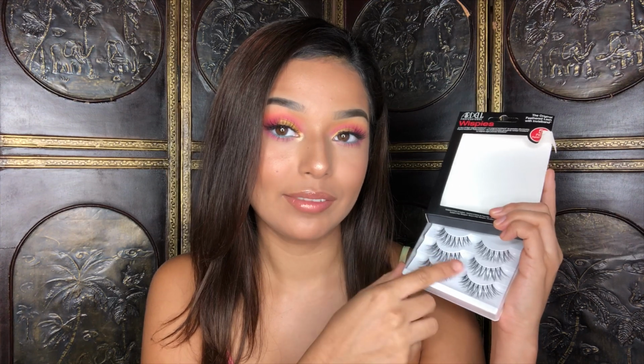Okay, so now the last step to do is just my lashes, and I'm going to go ahead and do those off camera, and then I will be right back. This is the final look with the lashes on. For lashes, I did use these right here. These are the Ardell Wispy lashes, and this is the box that they come in, and this is what they look like.